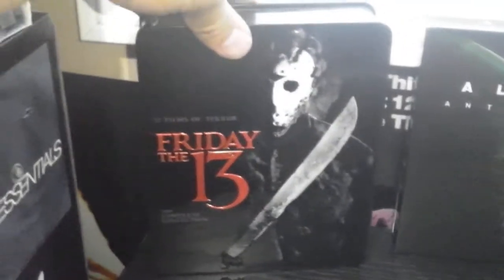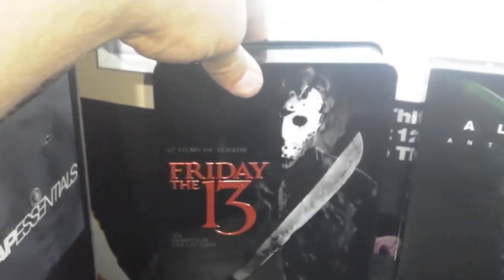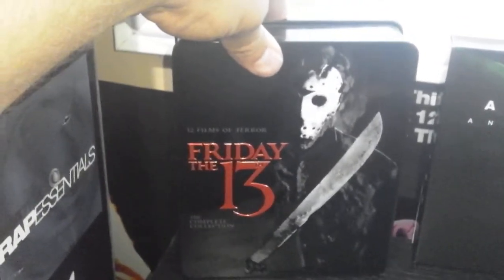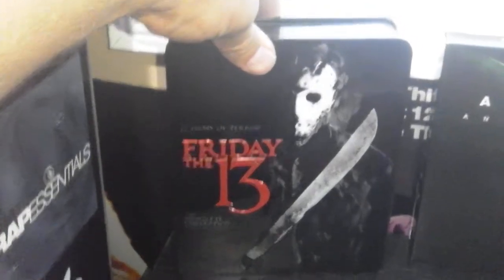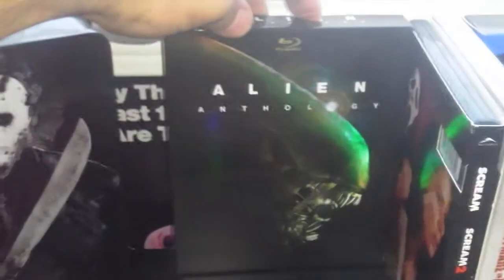I gotta say, at first it didn't bug me, but just moving my stuff around in my collection, I tried to put it sideways one time, and I was like, that ain't gonna work. Not a chance. So, yeah, forget that.